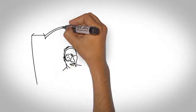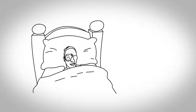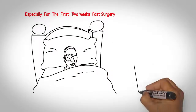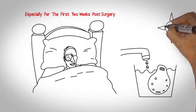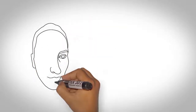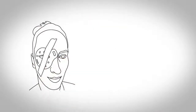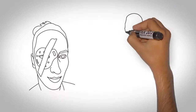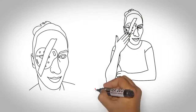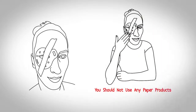The plastic shield should be applied anytime before you sleep, especially for the first 2 weeks post-surgery. This plastic shield can be washed and left to dry each day. We recommend applying the shield with 2 strips of diagonal tape going from the outside bottom of the cheek to the middle of the forehead. This is to prevent you from inadvertently rubbing your eye at night. You should not use any paper products to shield the eye beneath the plastic shield.